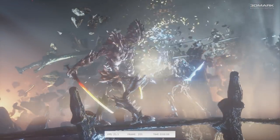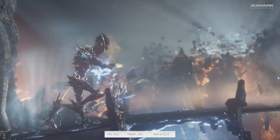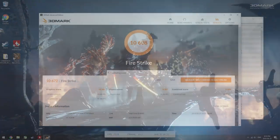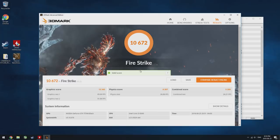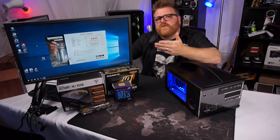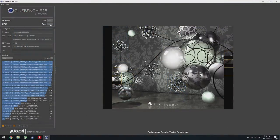10,672 with a graphics score of 13,343, and then a physics score of 8207. So that's really good for that little Core i3, which is now a quad core, basically a Kaby Lake Core i5, 3.7 gigahertz. Of course, it's going to get the job done. It's not too bad at all.